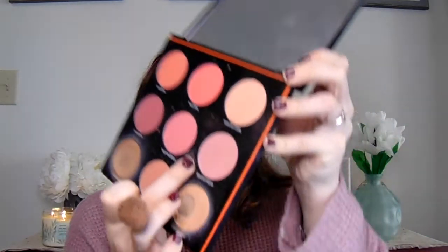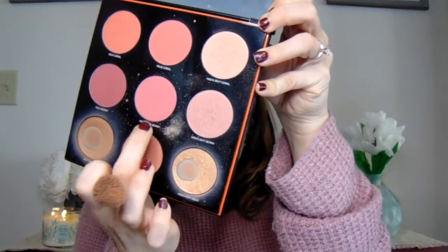So I'm going to go in with my highlight on here as well. And I think I'm going to go in with this Highlight Berry right next to the blush that I used. So I don't think that I really used this highlight much. So let's see. I feel like it's more like a blush than a highlight. I mean, there is a little bit of a glow, so let's try something else.